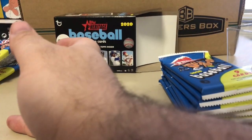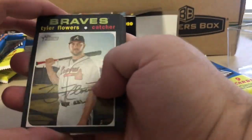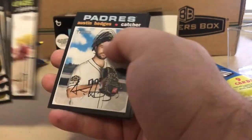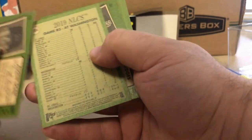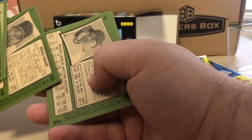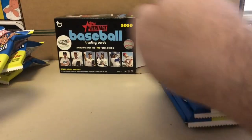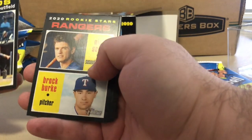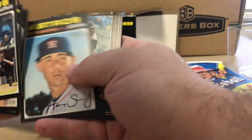Throws like 103 consistently. Pretty much reliever stuff, like Betances. Mike Trout. Give me a real one autograph, whatever that is. Rangers rookies, Nick Solak and Brock Burke. Brock Burke, very baseball name.